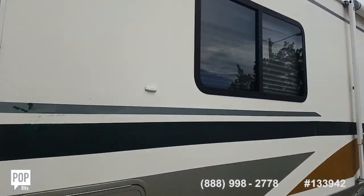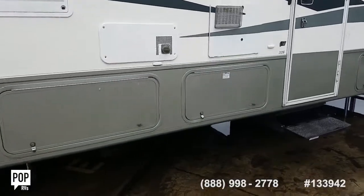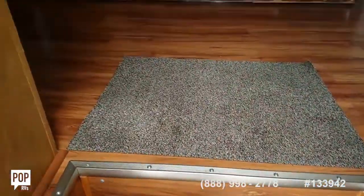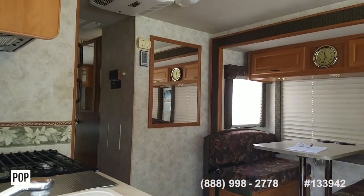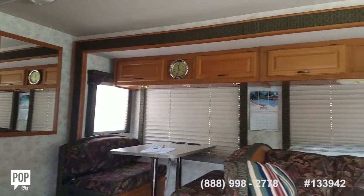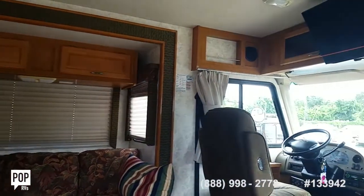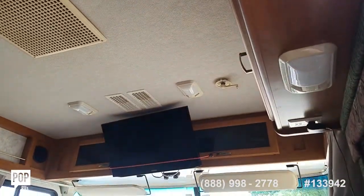Let's go ahead and take a look inside. Fold out step, screen door, letting in some excellent breeze. All new flooring. This was originally carpet. Got a really cool wood look laminate now. Very spacious, very clean. No funny smells.